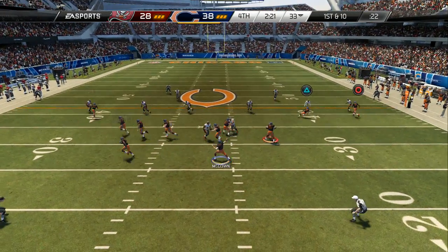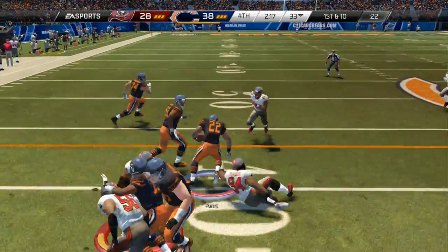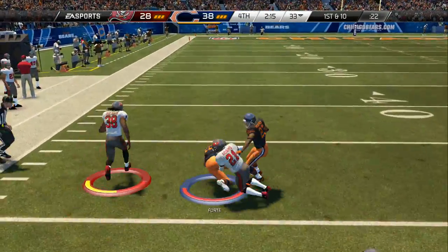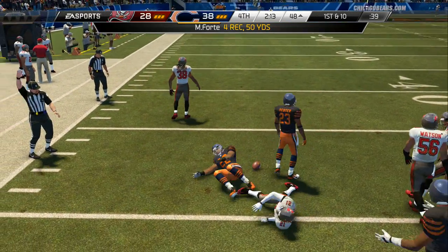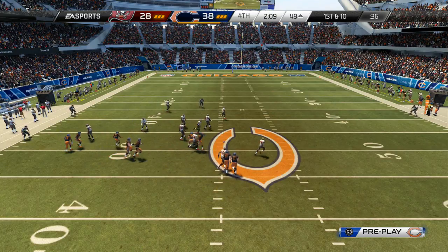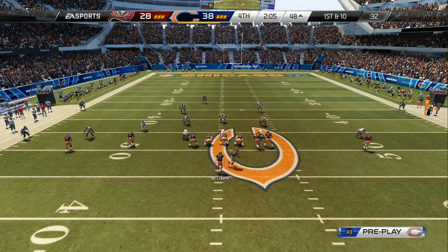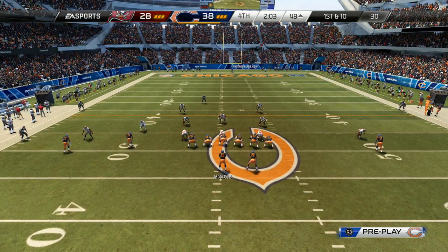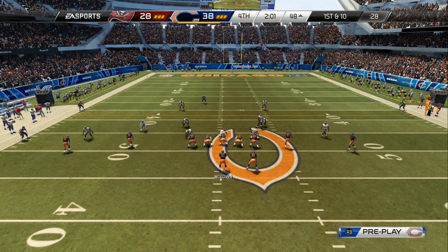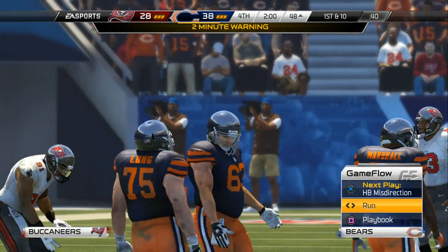First and 10, trying to work that left side. Twists away from the hit. Breaks the tackle. And they advance the ball onto the other side of the field. Well, it doesn't look like much, but it really serves the purpose. Picks up the first down, and now they have a chance to open things up. This will probably be the last play before the two-minute warning here in the final quarter. Two-minute warning.